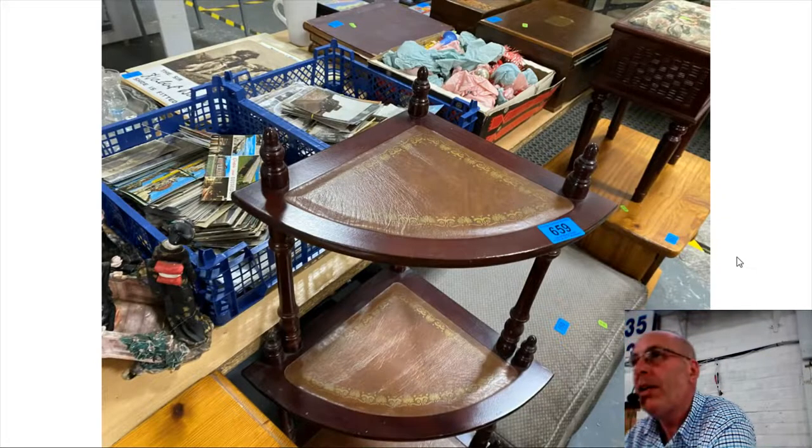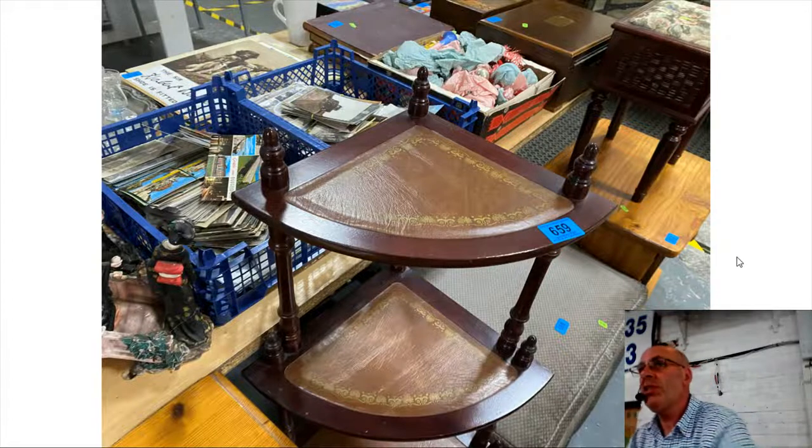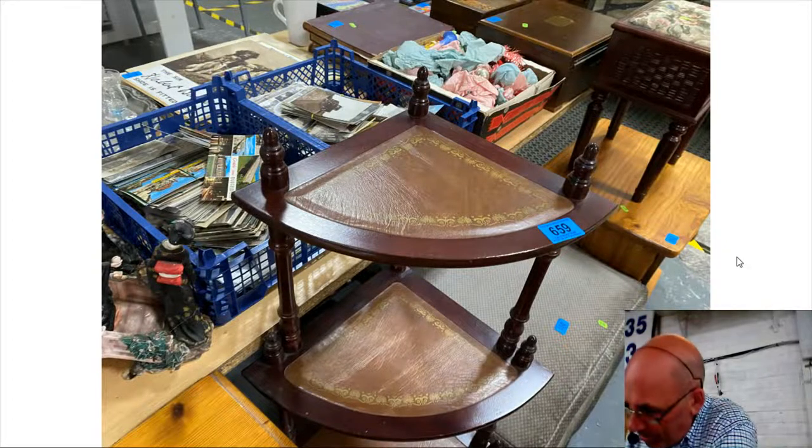And lot number 659 is this nice little corner stand. Start me a couple of quid. £2 for this, it's a nice thing. £2 anywhere for this corner stand. Anyone interested in this? There's got to be £2 for this, aren't there? Nope, no interest in this then, and that one's not sold.